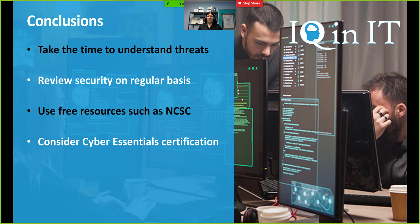Go through it. It's all free, and it will help to keep your business safe, and it will help in the overall fight with the cyber criminals. Because the less money they get, the less money they can spend on their research and development and attacking people.